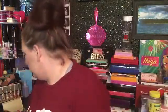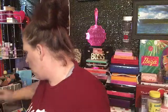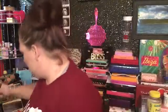Let's go in a little bit darker. I'm going to use this shade right here. It's like a warm brown. And focusing that right there at my lash line and bringing it up like so. You see that vibe?